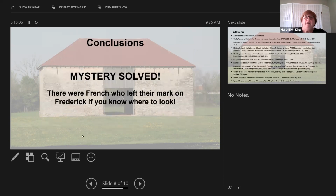So when we look at everything, we see that the mystery is solved, and basically it is solved because when we started out with the barn, the barn was on the Best Farm. When the National Park Service started to do research into the Best Farm, they found out that it was really a plantation called Le Hermitage, and they were rather shocked because Frederick has a strong Germanic and English background. So the fact that they had French Catholics in the middle of Frederick was pretty astounding. And from there, we went on and we see all of the different things that happened.